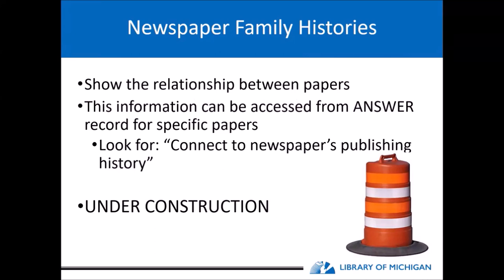While it does say yes, it can be accessed from the catalog record that you find, look for the phrase "connect to newspapers publishing history." But as we've migrated to the new catalog, that's still one of those items that's under construction. Hopefully that will be coming at some point in the new year, in 2023. Do definitely click on it, but right now it's not a function that is working, though it will be a useful function once it is.